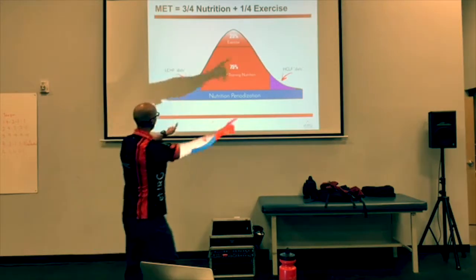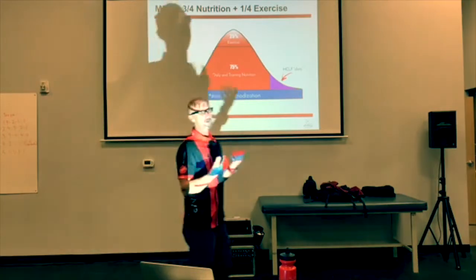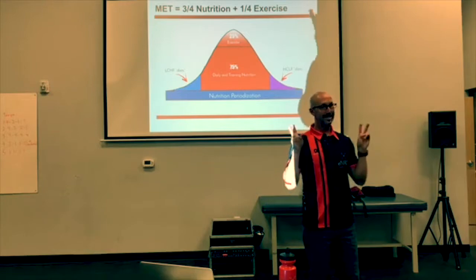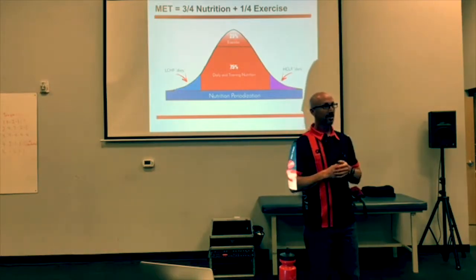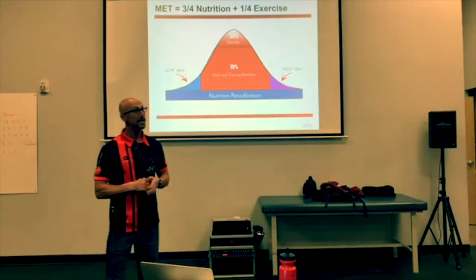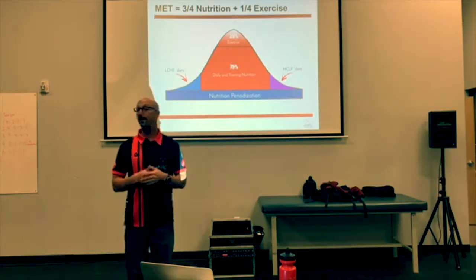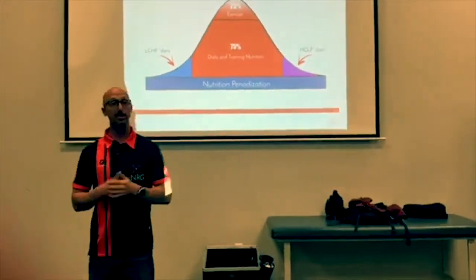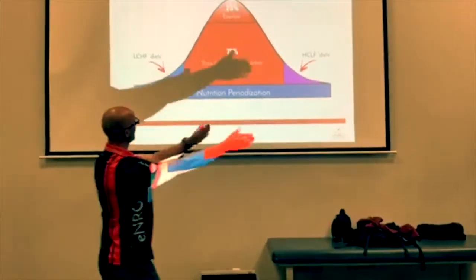Now there's these little outliers. I drew this bell-shaped curve for a reason, right? Because we've got these wonderful outliers on both sides. We've got on the right our HCLF, high carb, low fat diets. It used to be the way of eating, but now it's a diet. I can pretty much stand up here and say that is not good anymore. Now, at certain times, certain athletes will have a little bit more carbohydrate, and that's fine, depending on their goals, their objectives, and where they are in their exercise or their training season. But for the most part, for most of us, somewhere in here is the most important.